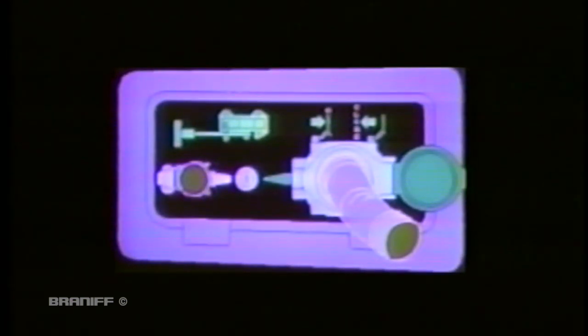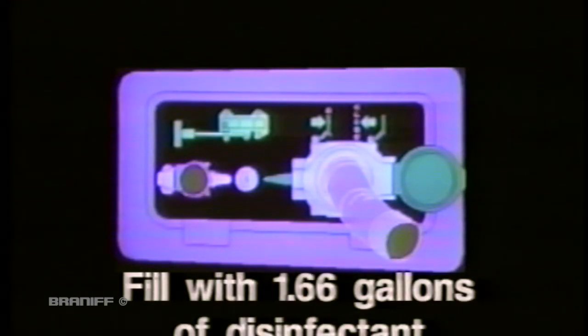Open the filling port and connect the fill hose. Flush the toilet tank with clean water. Pull the drain control handle from the normal position to the drain position and drain the system again. Push the drain control handle to the normal locked position. Fill the tank with 1.66 gallons of disinfectant.